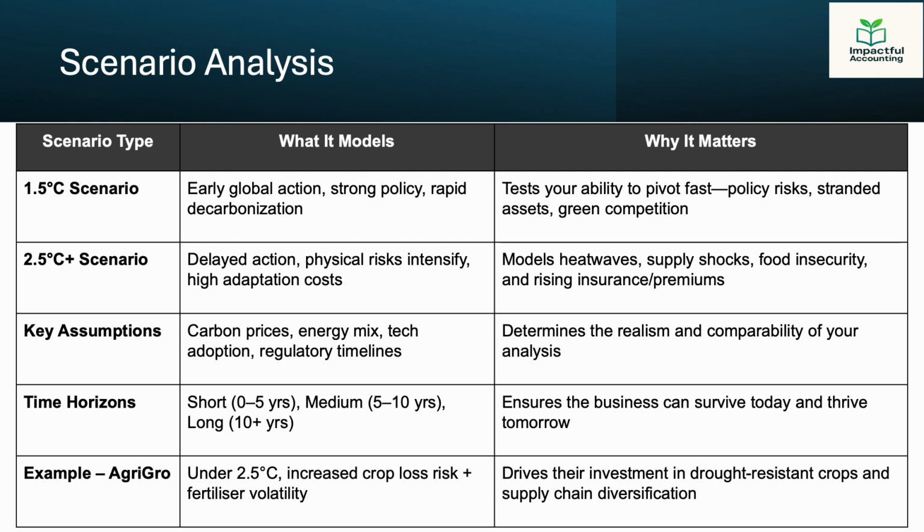Remember, scenario analysis heavily depends upon your assumptions. What carbon price did you use? How quickly will your technology shift? What does your energy mix look like in 5, 10, or 20 years? You also need to look at multiple time horizons: short term, medium term, long term. Because what looks safe today might be unsustainable a decade from now.